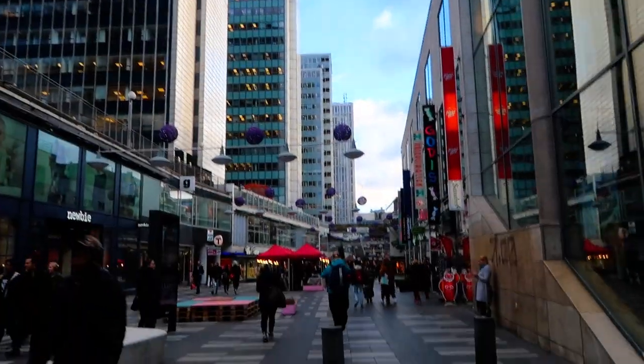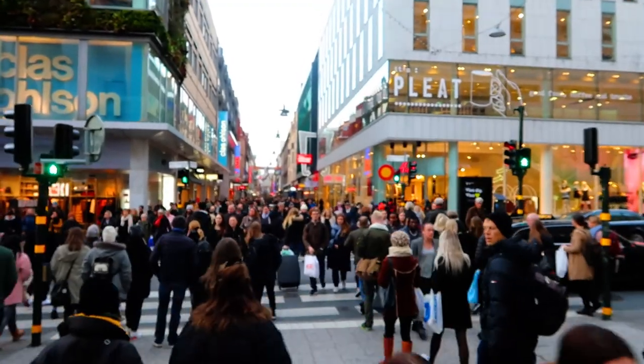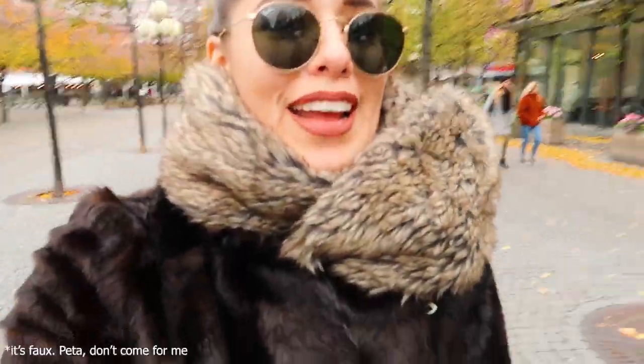Sometimes we would accidentally get off the train at the wrong stop, but stumbled upon some cool things. We actually came across this really popular outdoor mall in Hortorget, the Mall of Scandinavia, which is where I bought this jacket. Spring has sprung. Just kidding.